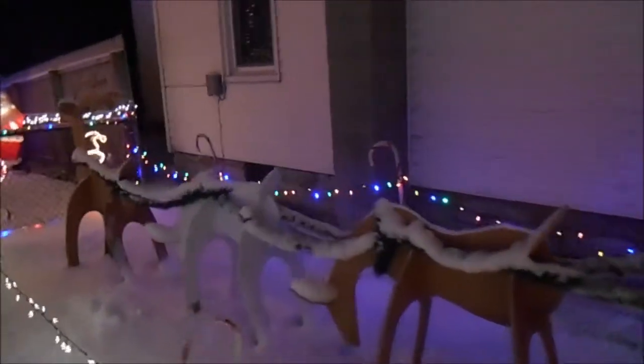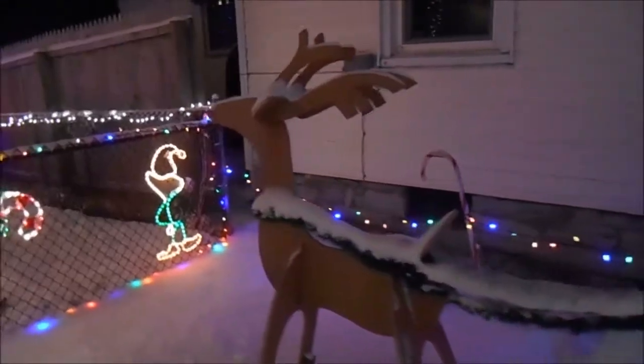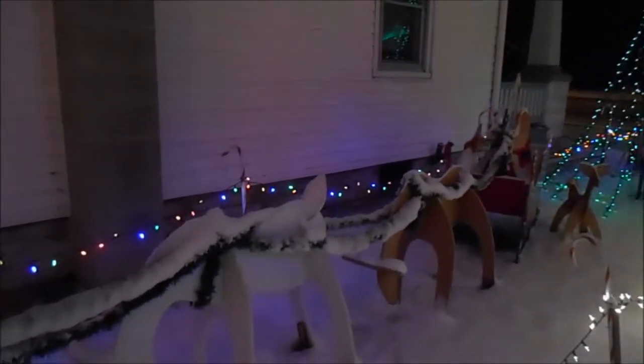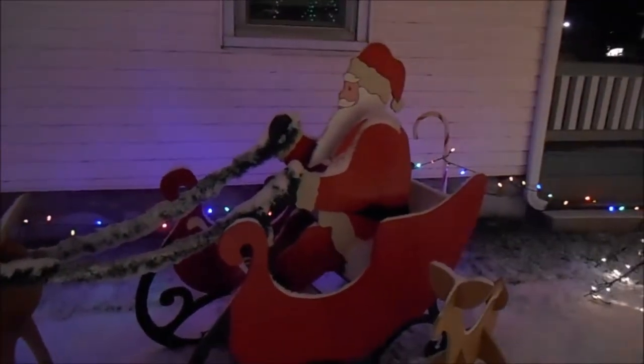And then over here is the wooden Santa and sleigh set that came from our neighbor that used to live right next door here too. He and his wife made this set, and she also made the penguin there that I showed you on the front porch. They made them together. He cut them out of wood, and then she painted. She helped paint them. I'm pretty sure he painted the Santa's sleigh here, and she helped. But she painted the penguin originally.